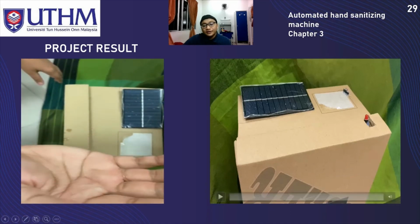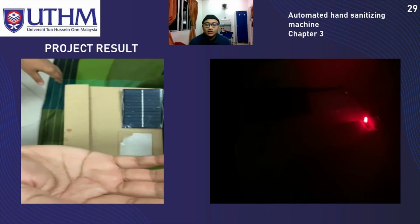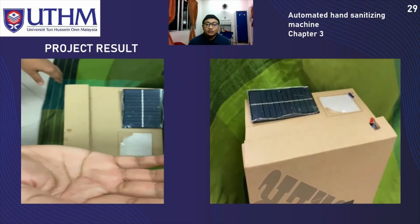For the LDR test, when I turn off the lamp, the LDR will be on because the surrounding will be dark. The brightness will be low, so the LDR will work.